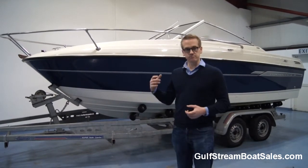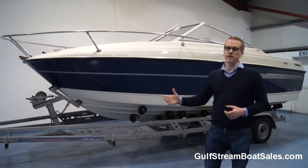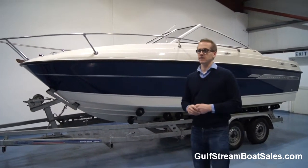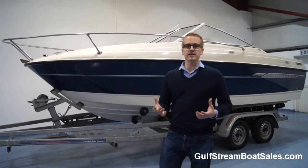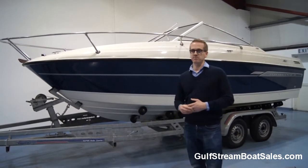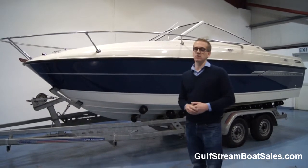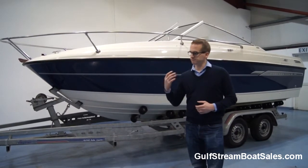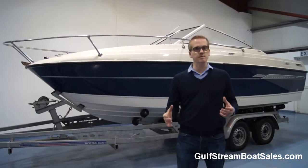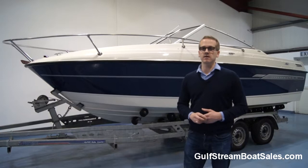The trailer is a top quality independent suspension, twin axle roller coaster unit, and the whole package is what you're looking for in an entry level Cuddy cabin boat. This one, I know, is going to give her next owners many years of trouble-free use. And if you're in the market for this type of boat, I think you should really consider it closely.